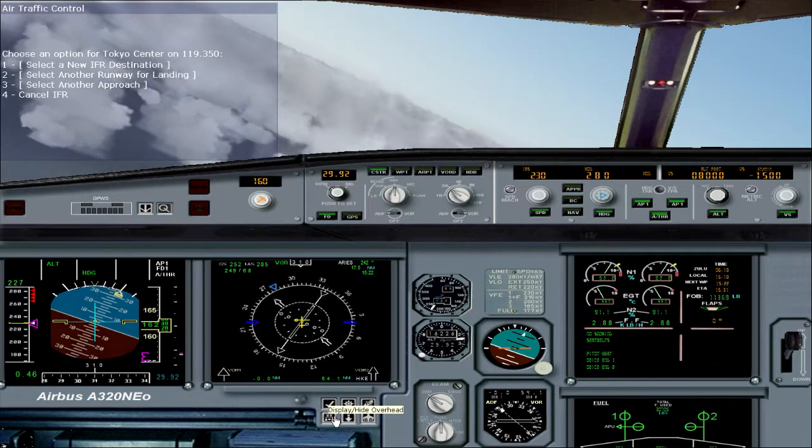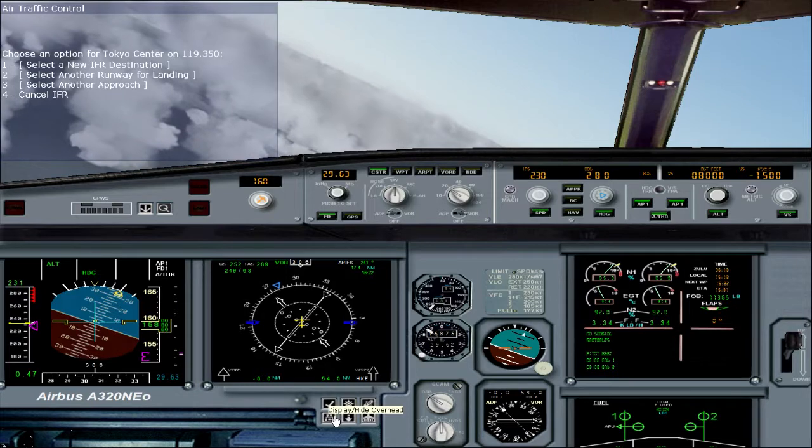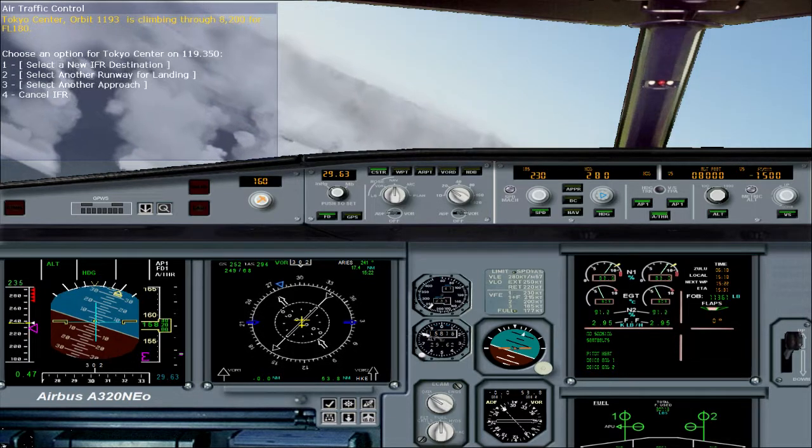We're below 18,000 feet at this point, so I'm going to set the barometric pressure. It's currently at 29.63 inches of mercury.